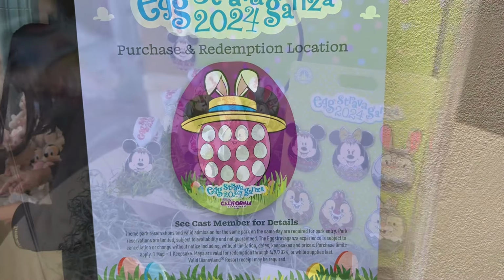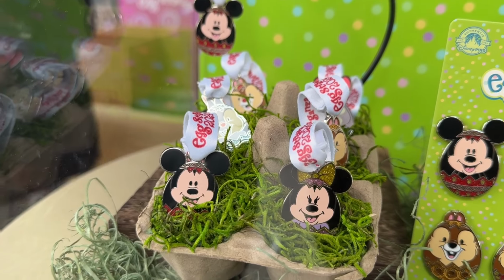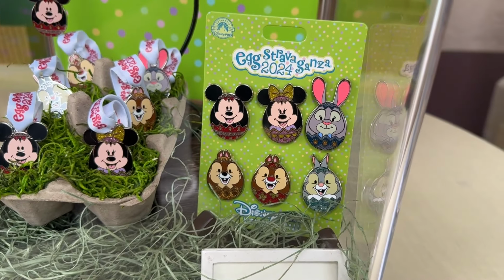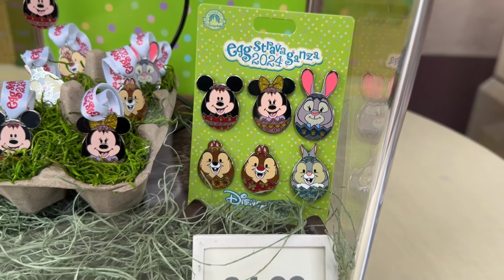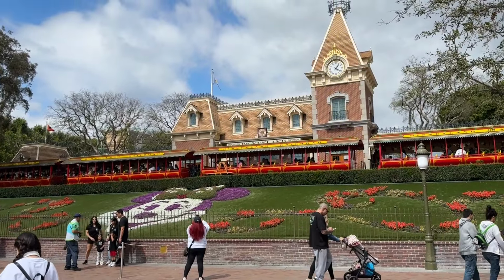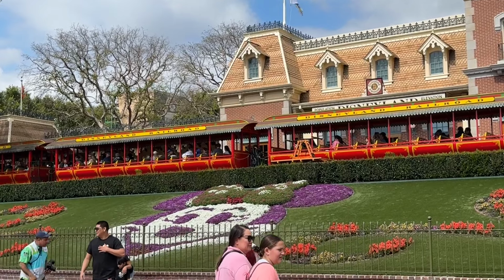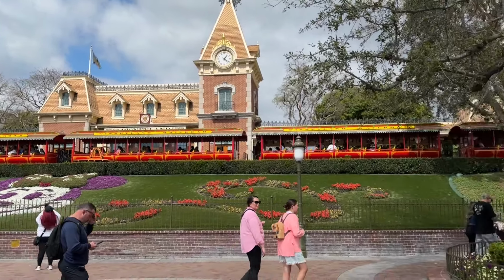At Disneyland Resort, the egg extravaganza has started. And let me show you what they look like. So if you find all the eggs, you get one of these. And then you could also buy these pins if you're an Easter fan, and they're $35. Park hopping at Disneyland for a little bit. They got Minnie Mouse over here at the centerpiece. Looking beautiful. It's just a gorgeous day today.